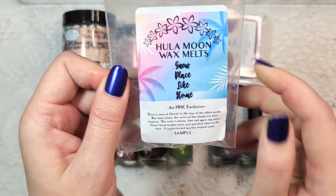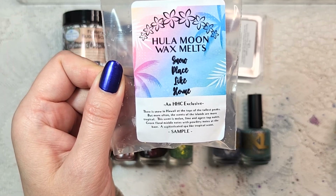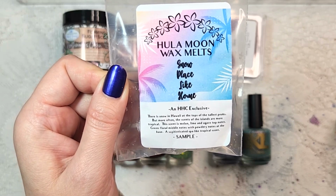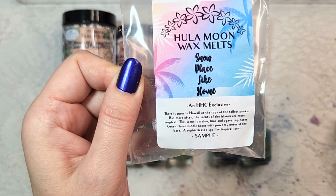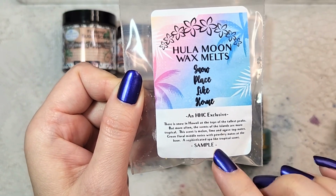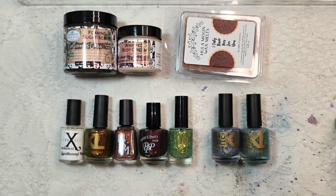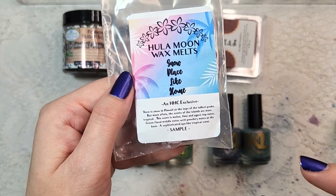I didn't read the scent notes, but this says, there is snow in Hawaii at the tops of the tallest peaks, but more often the scents of the islands are more tropical. This scent is melon, lime, and agave top notes, green floral middle notes with powdery notes at the base, a sophisticated spa-like tropical scent. So I definitely am getting the green floral middle notes. I don't necessarily smell the melon myself, but I'm also not the biggest floral fan.